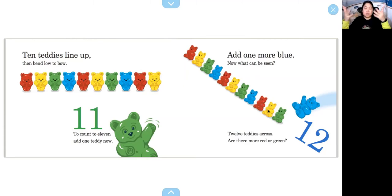1, 2, 3, 4, 5, 6, 7, 8, 9, 10. We ran out of fingers. You can start again, or you could count with your toes. 11, 12. 10 plus 2 is 12. That's the number 12 right here.